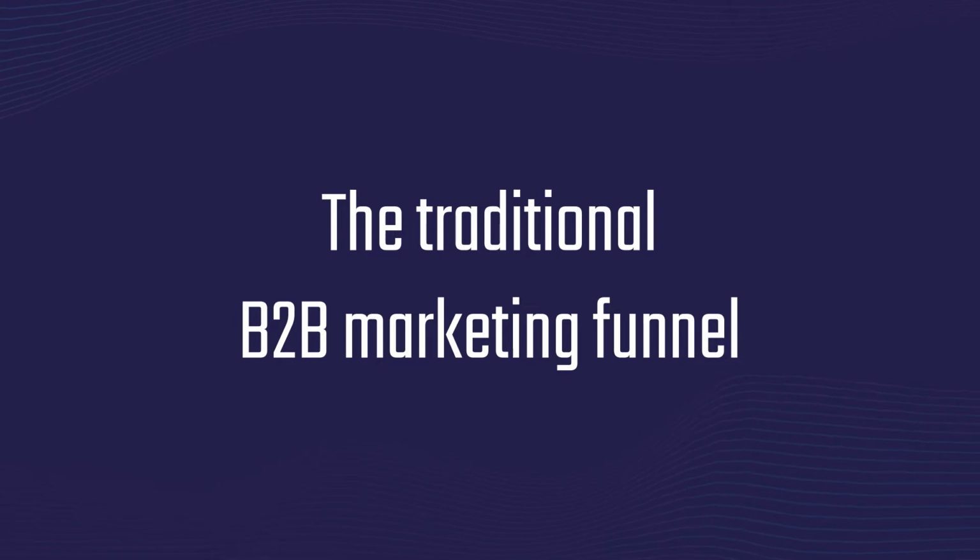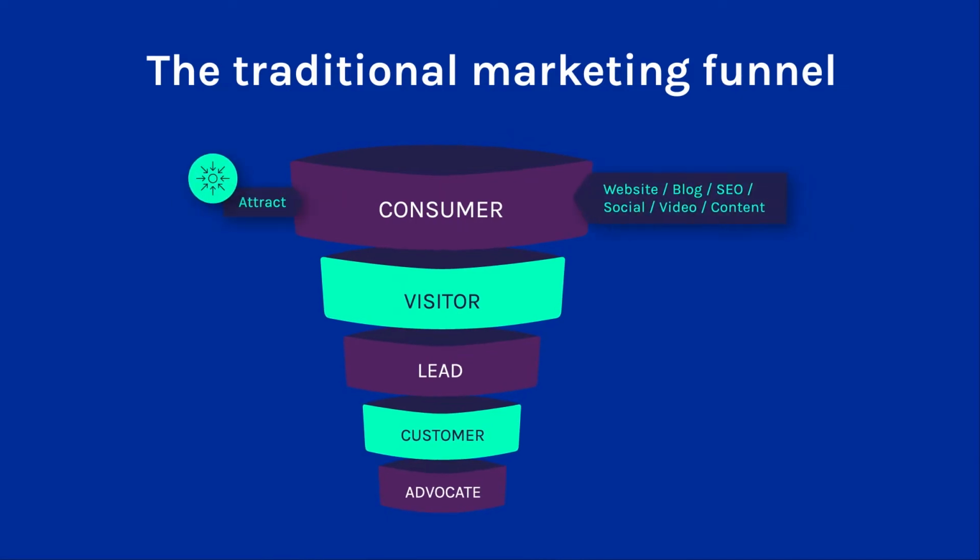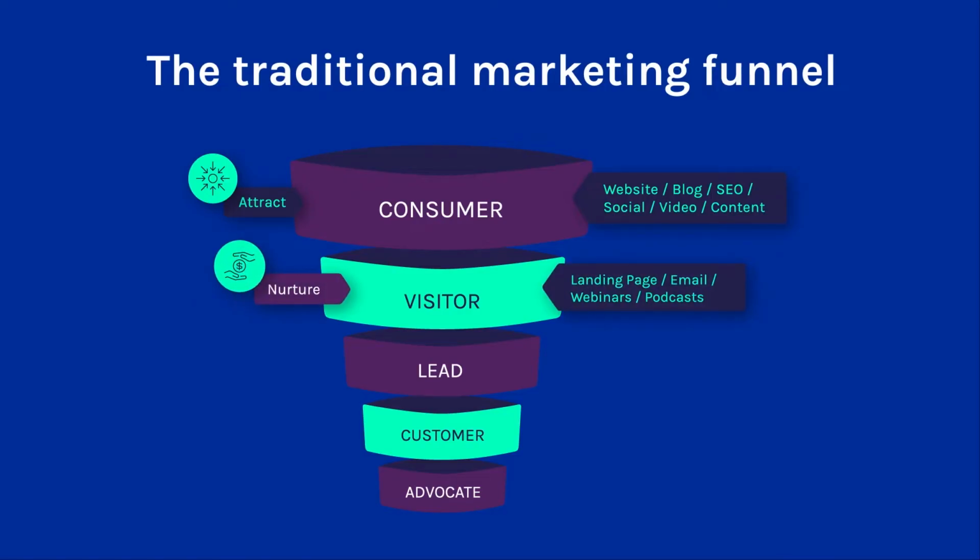B2B marketing funnel. Every B2B marketer worth their salt would have seen it, but just to refresh some memories, this is what the traditional B2B marketing funnel looks like. It starts with attract, where anonymous customers first engage with your brand's content. If those customers carry on engaging, they progress to the nurture stage. Here, you have to keep delighting your customers, turning them into regular visitors.